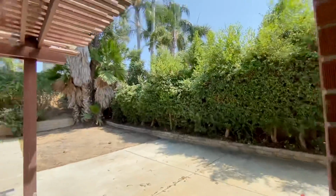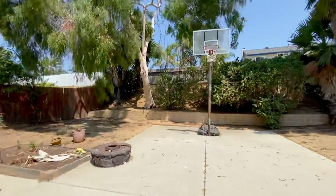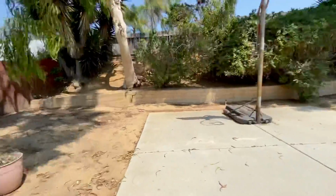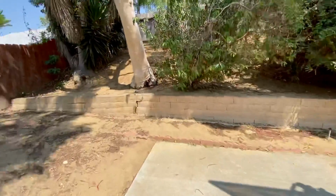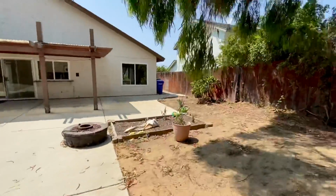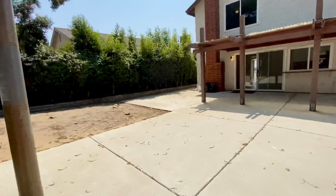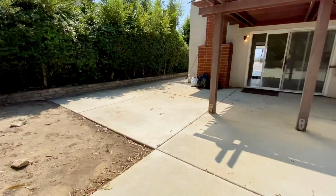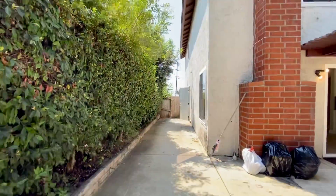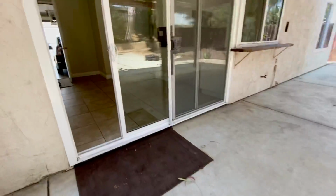Large, fully fenced, maintenance-free backyard. Fire pit here. Fruit trees. Side yard on both sides. Separate entrance and exit from outside. Separate entrance and exit from the side towards the garage. Nice patio to relax and enjoy.